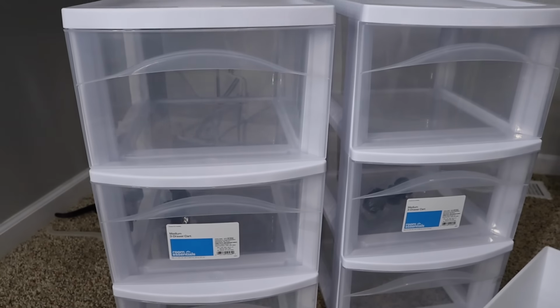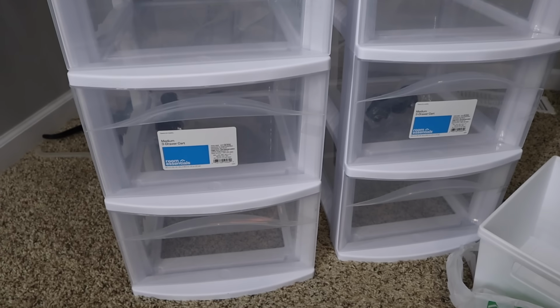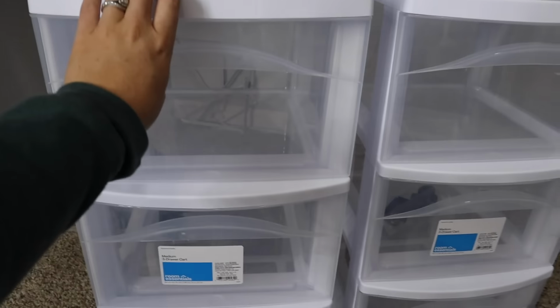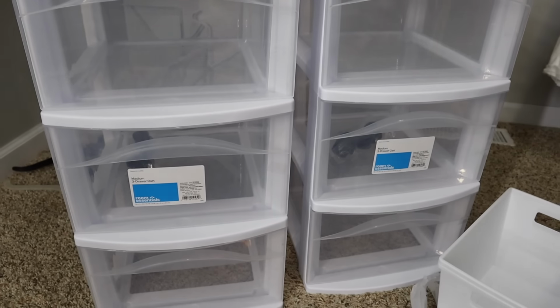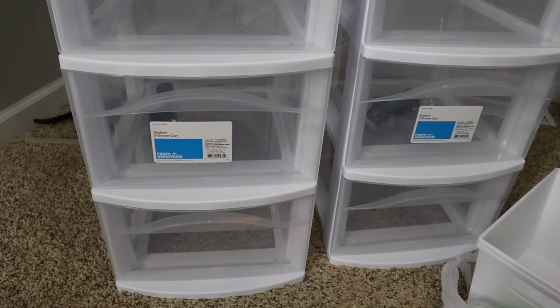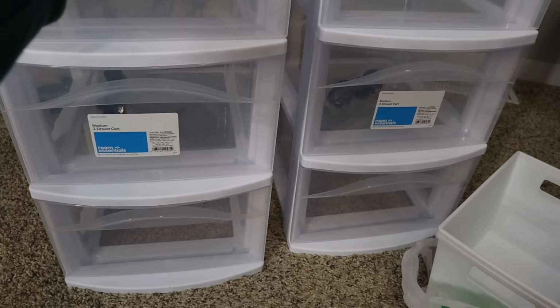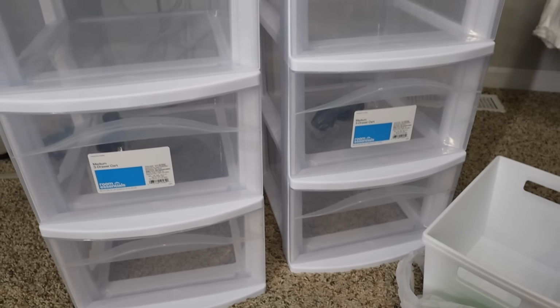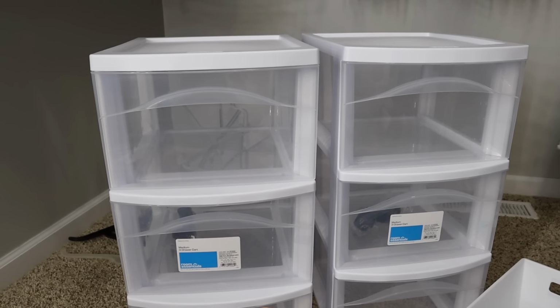And then from Target, I ended up finding these 3 drawer little carts, and I'm gonna put my t-shirts in here and tank tops and shorts and leggings, stuff like that. So nothing too major, but these were only $10, and the one that's bigger is actually like $55 at Target. So I thought that was a little expensive.